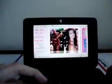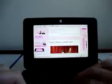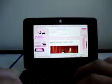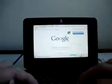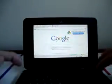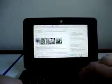Currently I'm on a website here, Perez Hilton. It's full internet browsing capability, so it's great. Let's check out the other features this has. Let's do a little quick Google search to show you its functions and how well it works on the internet. So let's type in something random, dog, enter. Text pages will load pretty quick. Very quick, actually. Pages with lots of visuals, photos, and stuff will take a little longer to load.